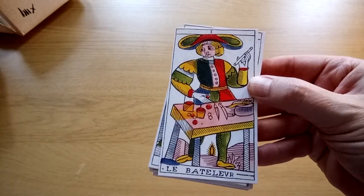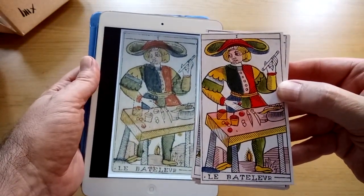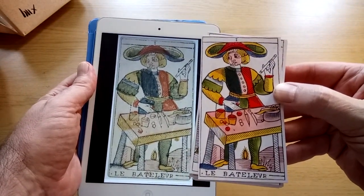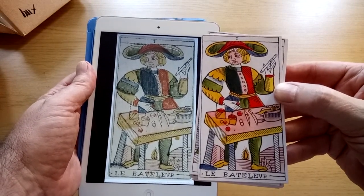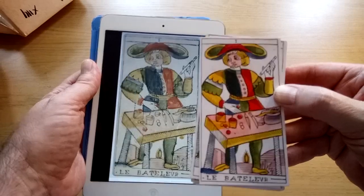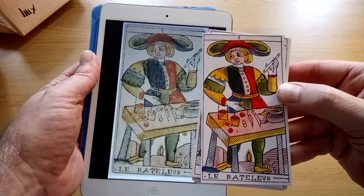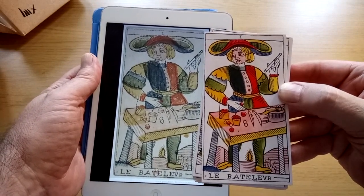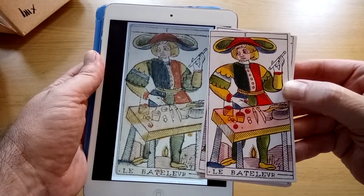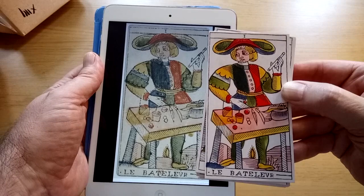And now into the frame, let us bring the original Jean Dodal tarot. This is a downloaded image from the Bibliothèque Nationale de France in Paris, where you can browse the images. You can go online and browse the images at the Bibliothèque Nationale. And you can just see there, it's just perfect. It's beautiful.